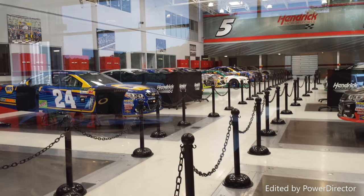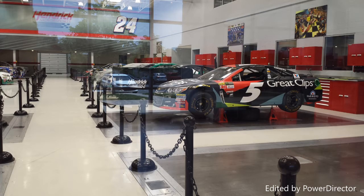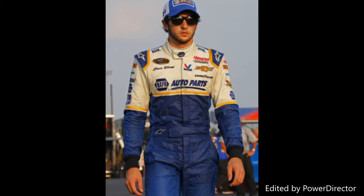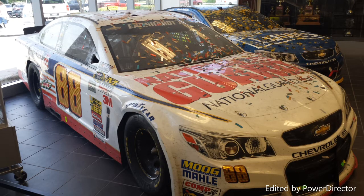Of course, you have here, this side is actually a little bit better, the 5 and 24 side of the race shop. There's 2 race shops for Casey Kane and Chase Elliott, and the other race shops for Dale Earnhardt Jr. and Jimmy Johnson. I feel like the Chase Elliott and Casey Kane side is a whole lot better. You can see a little bit more in the race shop. There you saw the fire suit for Chase Elliott's Darlington Throwback Weekend. That was pretty cool. And there's some of Jeff Gordon's trophies and Dale Earnhardt Jr.'s Daytona 500 win. So that was pretty cool to see that they had there.